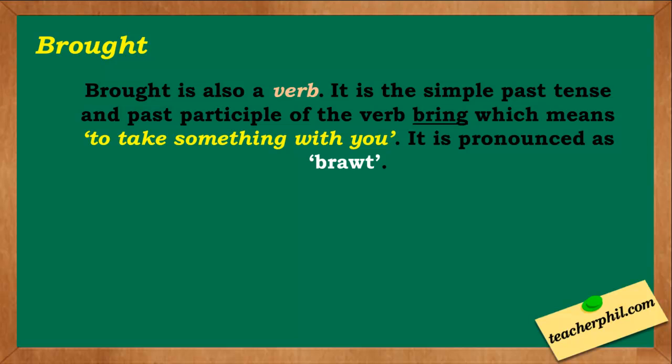The second one is of course the word brought. Brought is also a verb. It is the simple past tense and past participle of the verb bring, which means to take something with you. It is pronounced as brought.